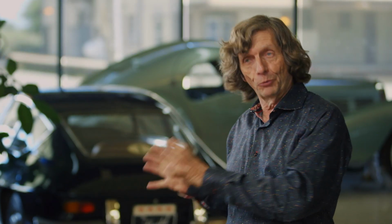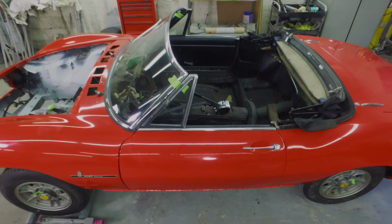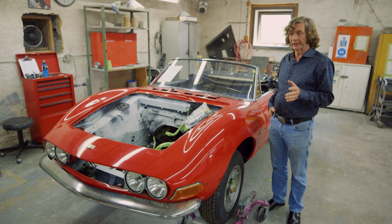You want to touch them. The owners don't want you to, but you want to. And that's what I like about Italian cars. They have a sort of innate sexiness that nobody else produces. One of my favorite Italian design houses is Pininfarina.